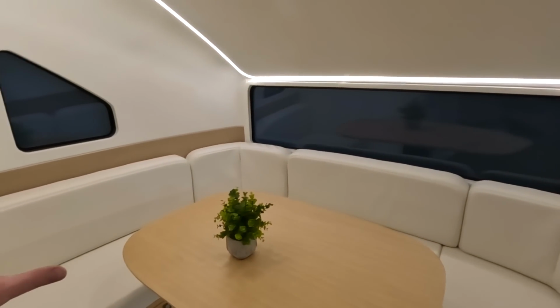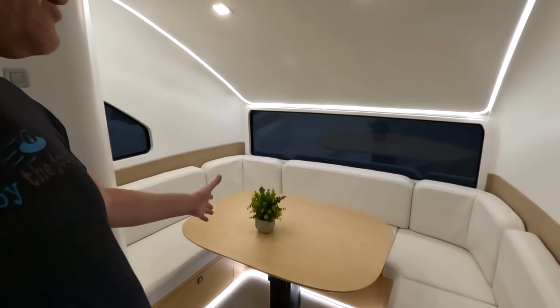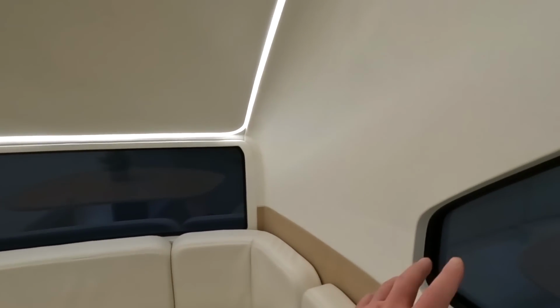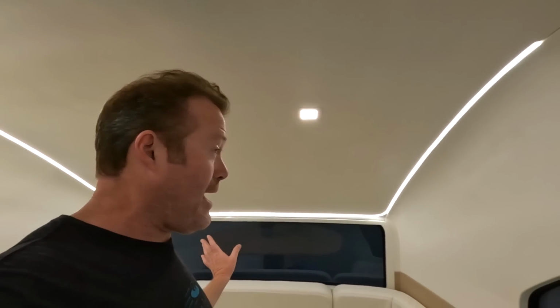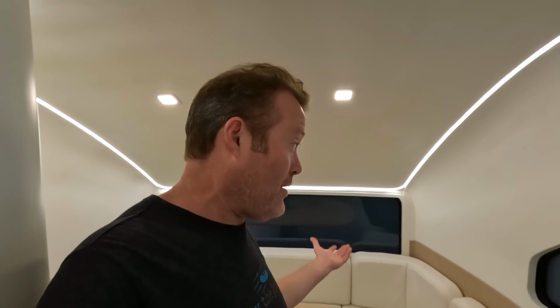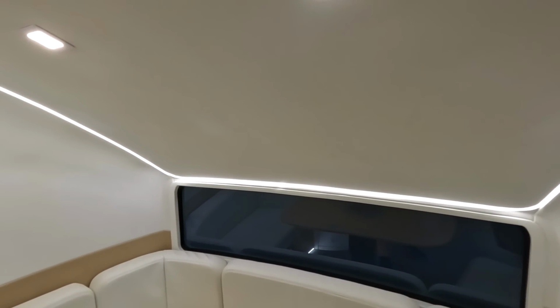This is the dining area right here that converts into a bed. So it's very multi-purpose. One thing about these windows right here, they are tinted, and they have E-film, so at the touch of a button you can make them opaque or see-through, or have them darker, so there's no need for shades. You don't have any clunky shades around the windows here.